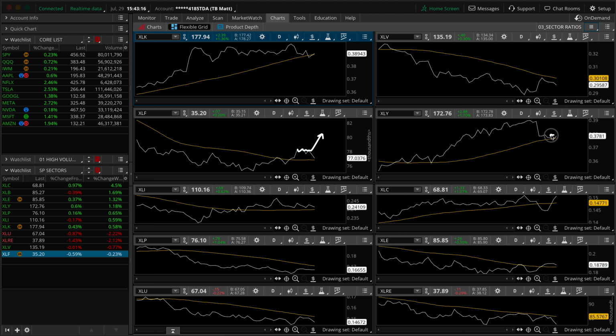The XLY, again, not the end of the world by any stretch of the imagination, but still some tangling around the 50 SMA here. Ideally, it would have come in for a sharp test and rebounded away quite quickly. XLI, it's kind of neutral and sideways. XLC, give some credit where credit is due. Big recovery effort, obviously, on the Meta earnings and the big gap up that's there. So this is fairly impressive in the upward direction, and as we know, it's the closest tie to a risk on sentiment to the XLK.